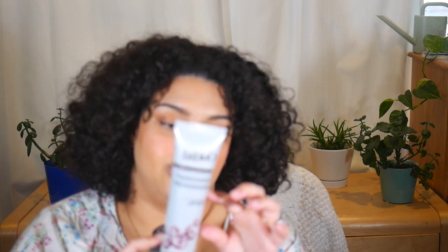This little thing, yeah. And this is how much product I need per wash. So it's like 1, 2, 3, 4. Very silky, very smooth, very good. This is 5.7 fluid ounces, and like I said, it's a styling cream, and it definitely helps with the frizz a bunch. I love Ouidad, however you pronounce it.